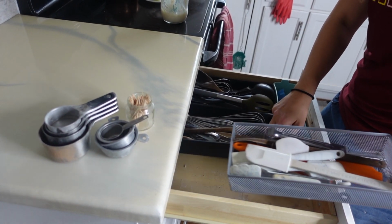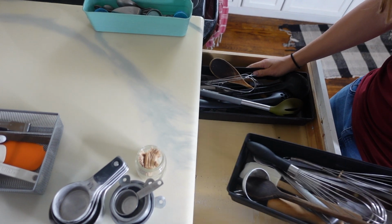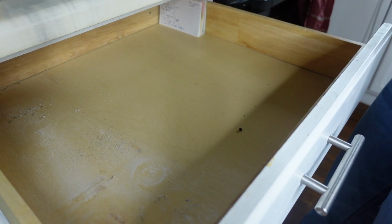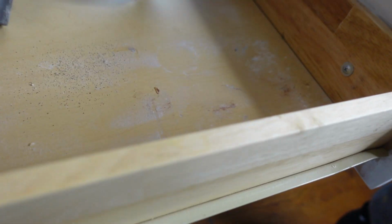Some of these drawers in my kitchen get a lot of use, multiple times a day I'm getting into them, and I decided it was time to go into them and get them cleaned out. As you can see, there's crumbs and gunk in there, so I pulled everything out and then I grabbed a vacuum and sucked up the dust first, and then I took a cloth to it.